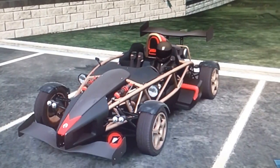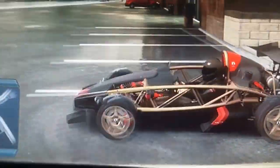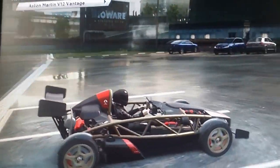Guys, and today I'm going to be presenting my cars that I've been getting. So yeah, this is an aerial racing car, as you can see. This is how it looks. And now let's look at the other cars.